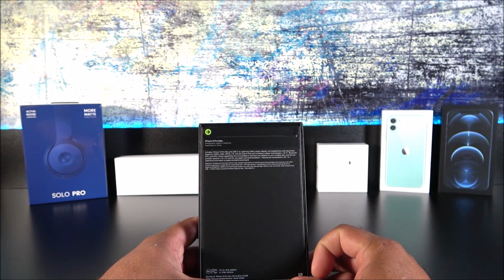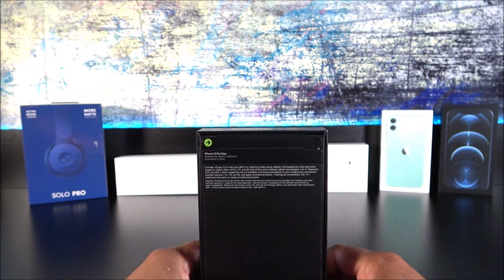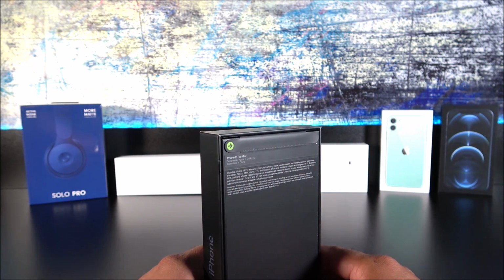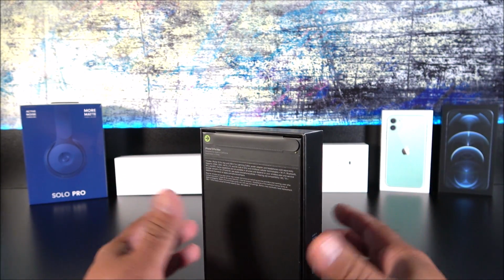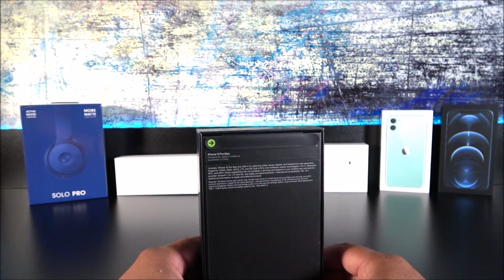And so right here, we can see it. We have the information of the iPhone right there. I got the 512 gigabyte model. This is the unlocked version of the iPhone 13 Pro Max, and I traded in my iPhone 12 Pro Max. Unfortunately, I don't have a side-by-side comparison. I wish I had, like I said, the replica, but it's on the way, and pretty soon we're gonna get a very similar color to the Sierra Blue as well.